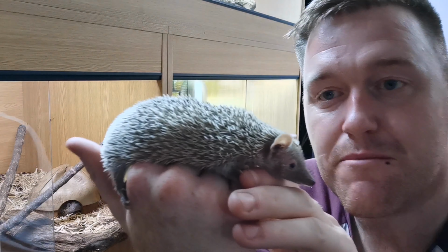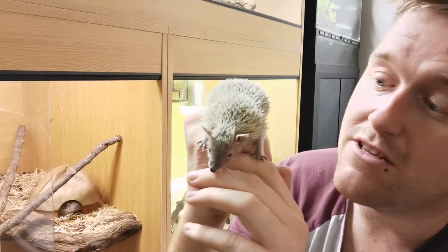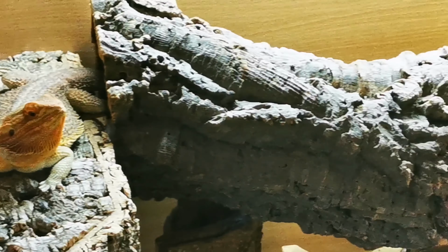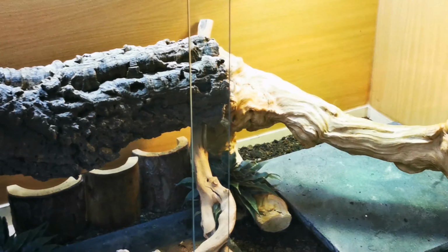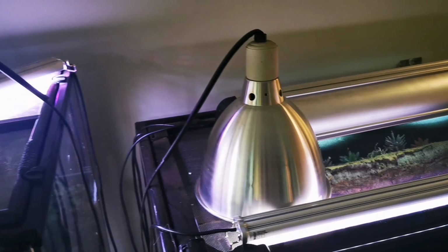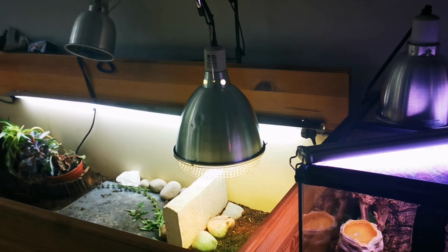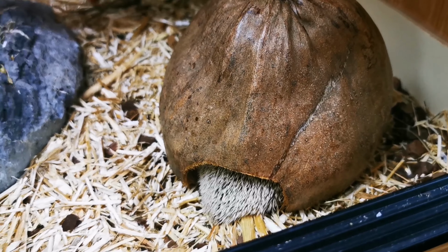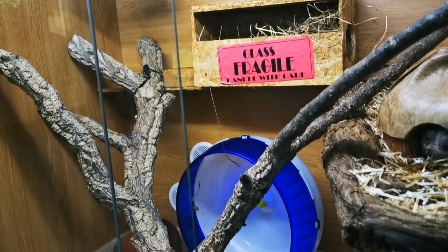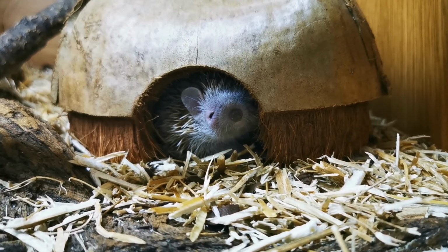How amazing are they? Now you might think hedgehogs, but they're nothing like hedgehogs. This is the first time I've ever seen them. Look at that. He's so cute. There's the male that I've just had. How amazing is that? There's the female up there. Look at that for an enclosure. Oh, they're super, super cute, aren't they? Wow, cute. Look, check them out.